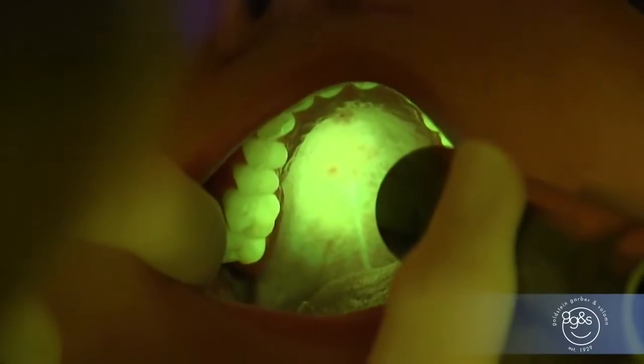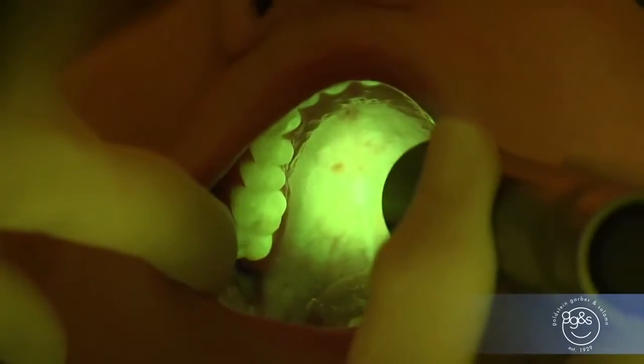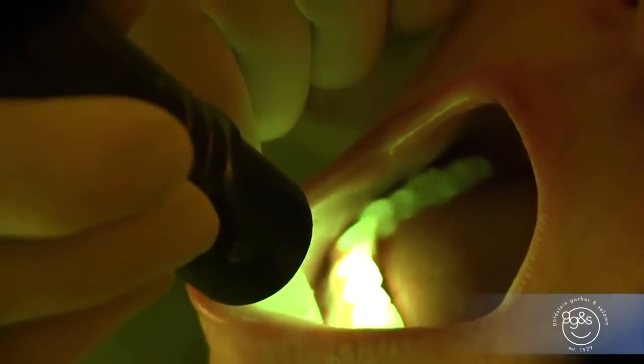Anything healthy is going to glow green when you have the glasses on, which is this view, or glow blue or purple when we take the glasses off. If there's an unhealthy or cancer cell, it will show up dark, almost black.